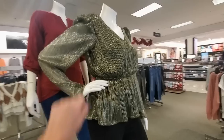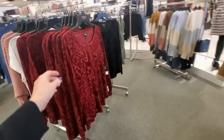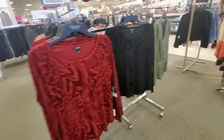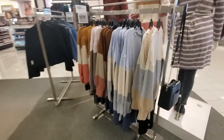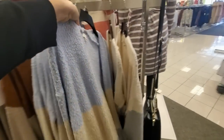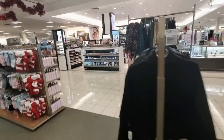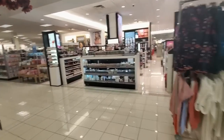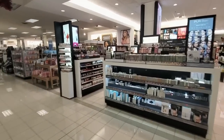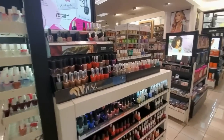The shiny top. Oh, that's a lot of fun. This burgundy long sleeve top is pretty. I think this was back in the Vera Wang section. We have this pretty long striped cardigan. Those were on sale. Yeah, those were only $19.99. Come back over here and you will find a bit of nail polish.